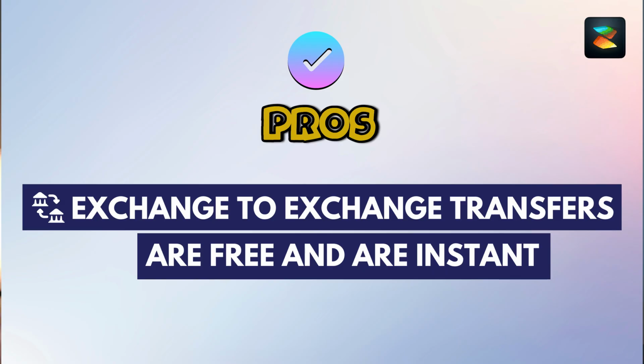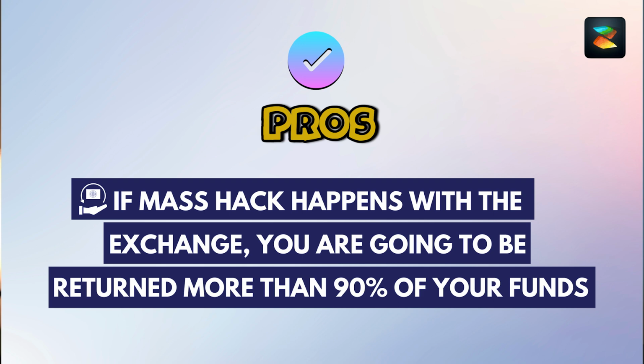A lot of times, guys, exchange to exchange transfers are free and instant. That's one pro. Number two, these exchange accounts, if you're looking at big exchanges like Binance and all of these guys, are more often than not going to be insured. So in case something happens with the exchange, like a mass hack, right? If it's your mistake, I don't think they're going to be able to get your crypto back. But in case a mass hack happens, you are going to be returned, if not more than 90% of your funds, if not all. And that's the obvious pro.